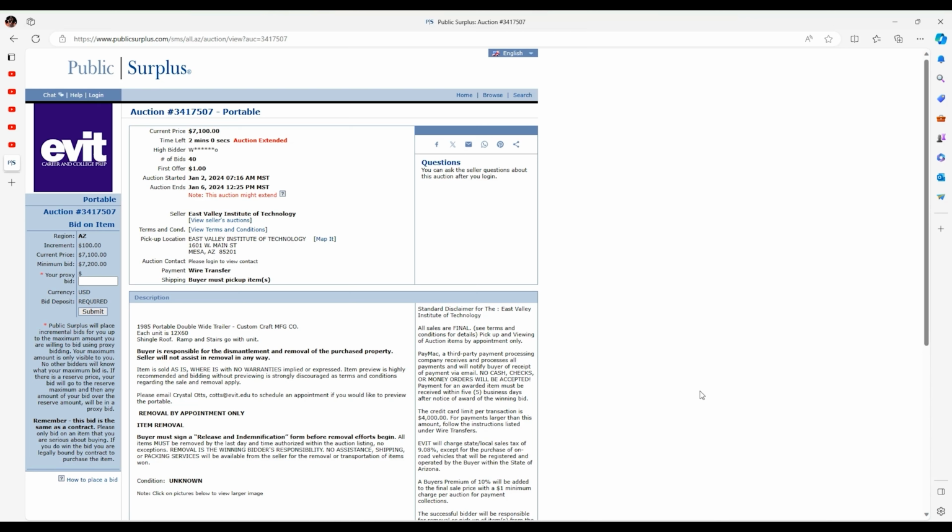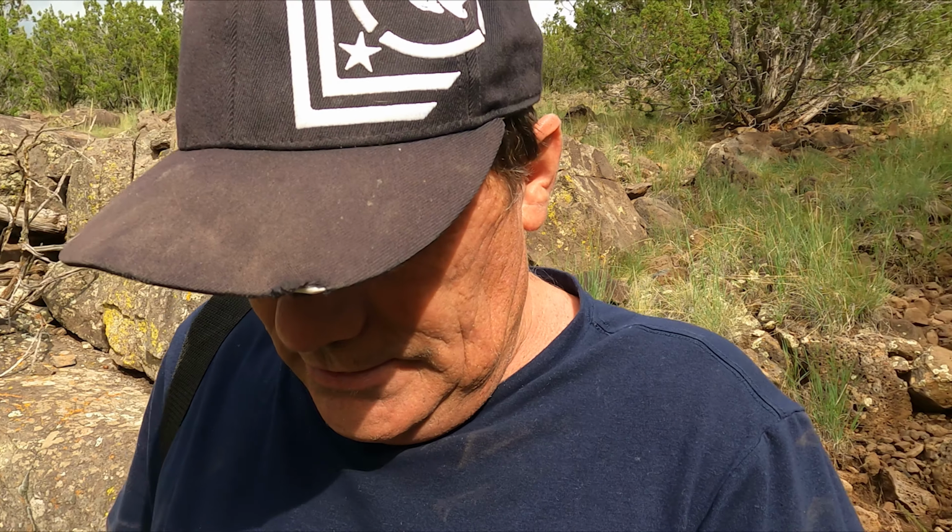This is the third year that I've come to our land out here in the White Mountains. I bought it 3 years ago, sight unseen, at a government auction. I'm going to show you that right now. At least the government auction I'm going to show you. And it's the third year. We bought that little travel trailer, and we have been working our tushes off for literally 6 days now.